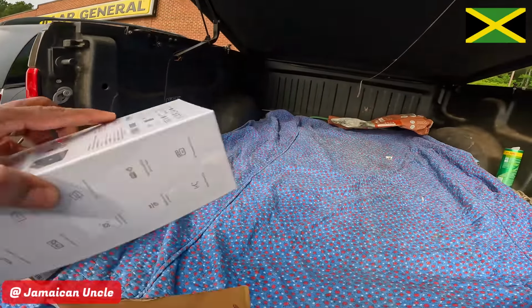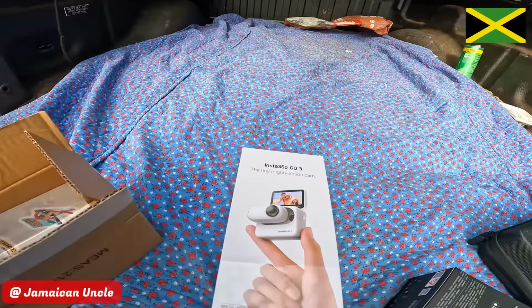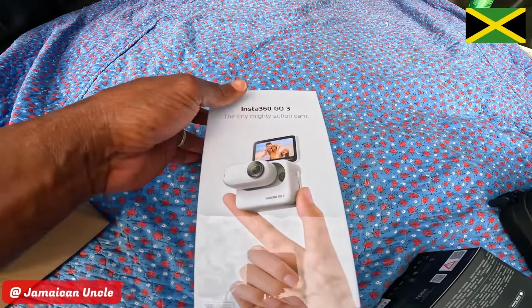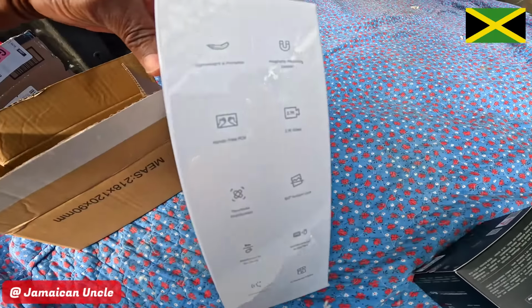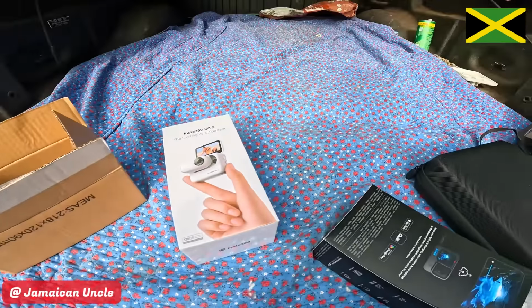Yes. See here? I have this camera for Dennisie. Yes, this is what he said he wants. Yeah, man. See it here? Right here. I don't want to open the box because I opened the one that it was packed in. Yeah, this is for Dennisie. Brand new camera.